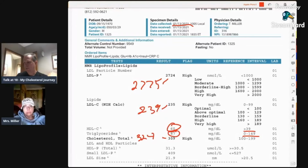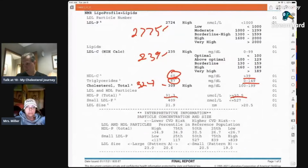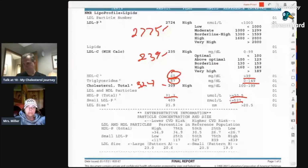My HDL particle number looks great. It's greater than 30.5. My small LDLP is finally underneath the number. And so I'm getting out of that atherogenic, atherosclerotic, heart-harming profile. And this is what I want. This is what I want to see. My LDL size is still good, still bigger than that. I would like to see that come up a little bit.